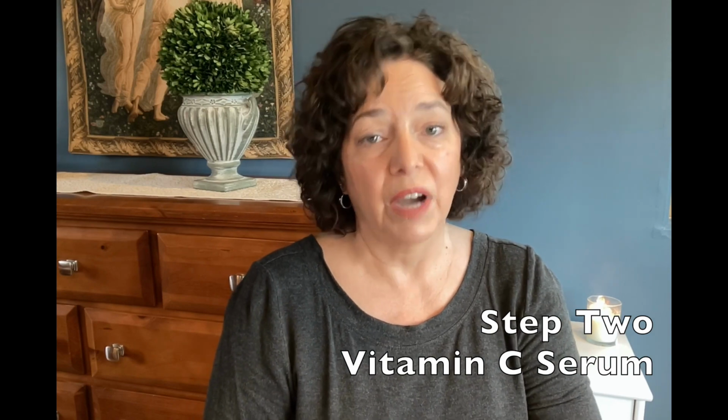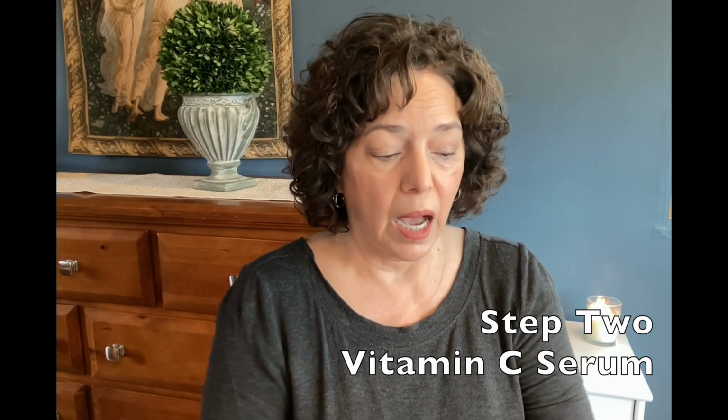Once my skin is ready, I'm going to move on to step 2, which is going to be vitamin C serum. I like this one from Timeless. The price is right. It's pretty inexpensive. I think I got this on Amazon for around $17, or the Timeless website sells it as well. What you want to look for is a vitamin C that contains vitamin E and ferulic acid.